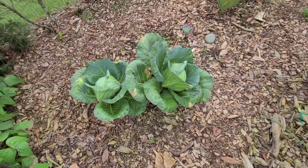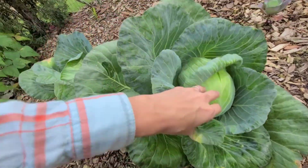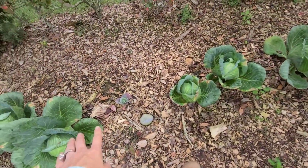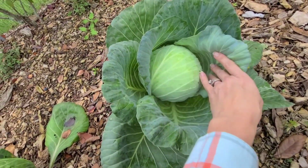Here are my cabbage. And check out this guy. I mean, I could harvest him, but I just want to see how big he's going to get. And they're doing good. My puny one that never did anything. Look at this. My kids come out here and just think this is amazing.